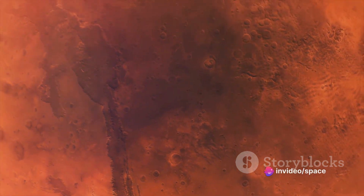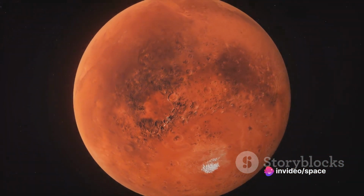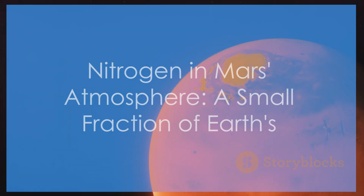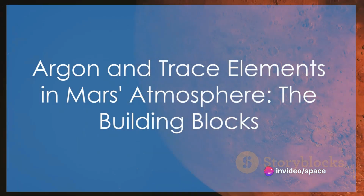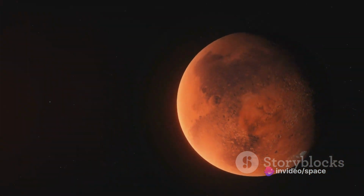This carbon dioxide-dominated atmosphere is accompanied by the presence of other gases in smaller quantities. Nitrogen, the most abundant gas in Earth's atmosphere, is found in Mars's atmosphere too, but it only constitutes about 2.5%. Argon, on the other hand, makes up nearly 2%, with the remaining trace amounts made up of oxygen, carbon monoxide, water, methane, and a few other elements.